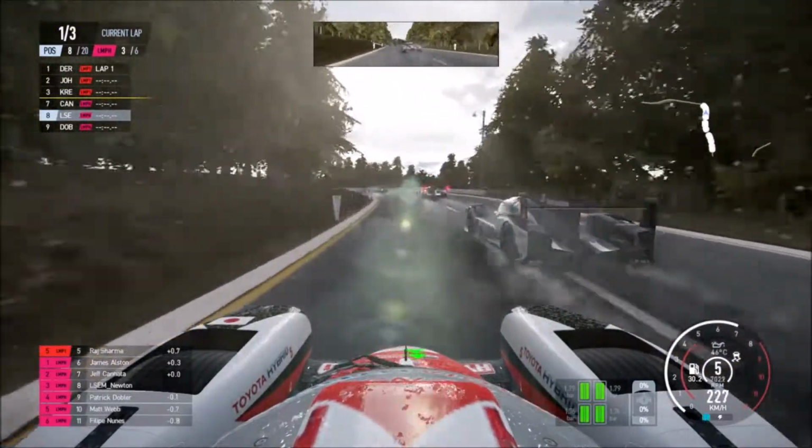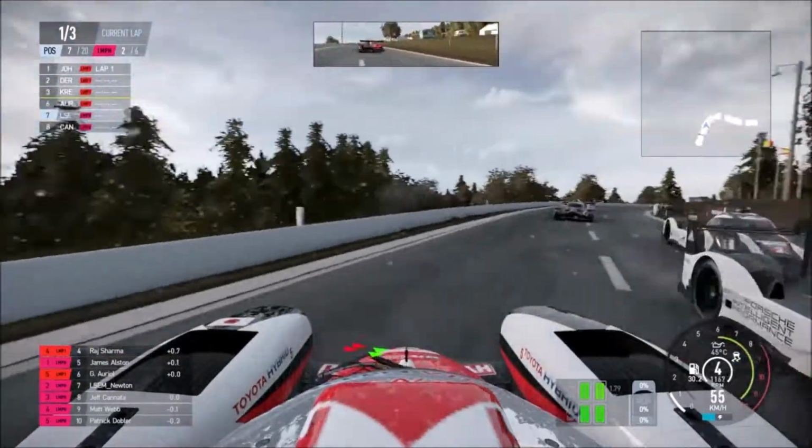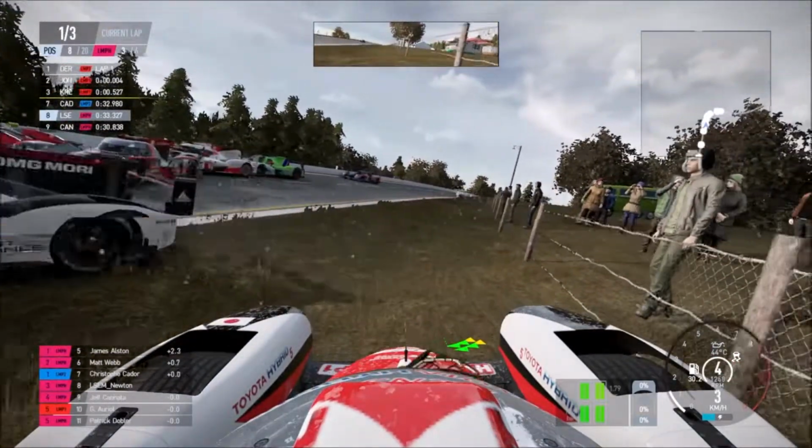This is normally a straight these days. Normally it's a chicane that leads to the right. Instead, it's a hard left. Oh, no! Oh, no. Big incident.